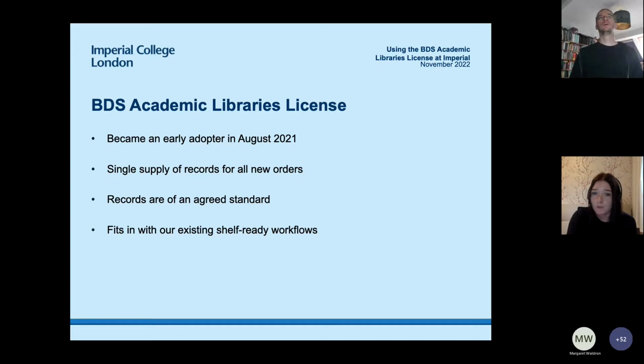The records we got were mostly of pretty good quality. We had a few issues with the free ebook records, which were not quite as consistent. And we also felt that if we did have issues with records, our concerns were not always understood by the supplier because we weren't speaking to the cataloguers that created the records, which could sometimes be a bit frustrating.